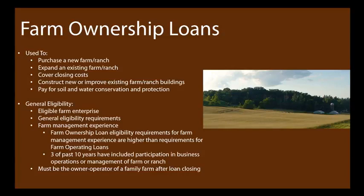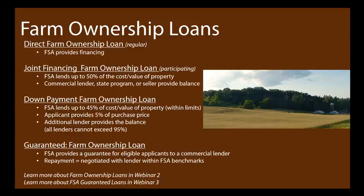But basically, if you're going to end up with a corporate farm, this might not be the right fit for you. We're looking for kind of a family-run operation, and you will need to be the owner operator. These won't work for an absentee landowner situation. So if you're hoping to buy up farmland and then have nothing to do with it, these loans are not going to fit you. But if you're trying to start or expand your own farm, this will be a great fit. So let's look at it a little bit more in depth here.